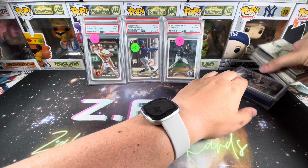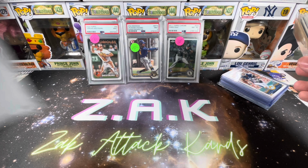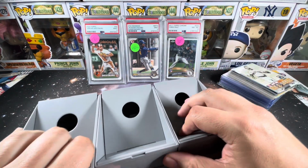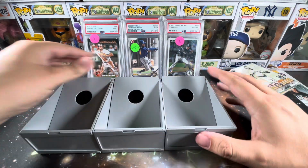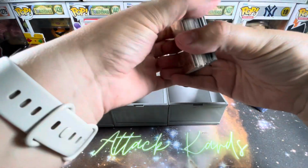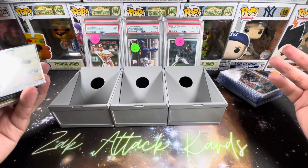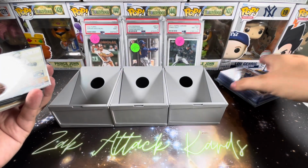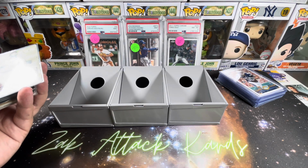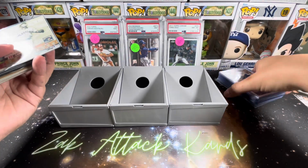So let's start with the sleeved cards. These are basically a lot of dollar box, value box finds, including the 3 slabs that you see in the back here. And then the 3 slabs that are behind that actually came out of a showcase. So a little bit of exotic type activity that I don't normally do, considering I typically stick to the value boxes, but every so often I'll go into those showcases if there's something that really catches my eye, and in this case it definitely did.